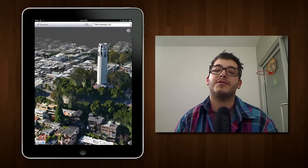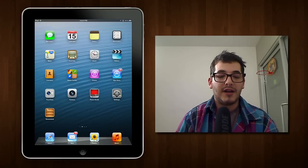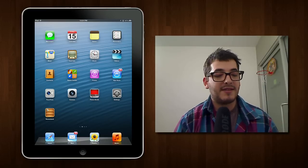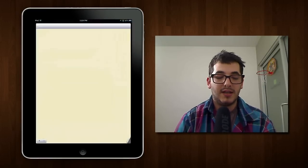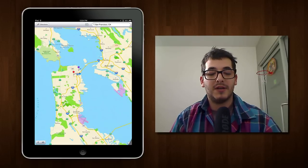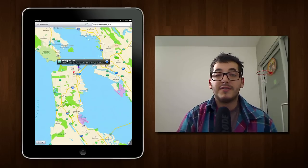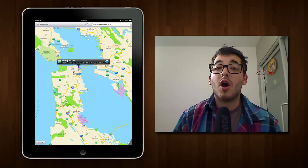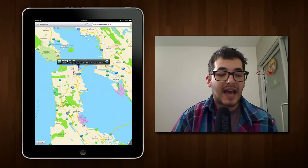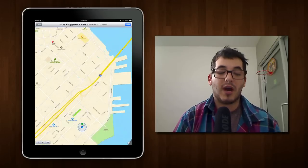Apple's also introduced turn-by-turn navigation into this build of Maps. Just quit out on me. We're going to forgive that. It is a beta build. Let me open it up again and show you guys turn-by-turn directions. So I've got a pin I dropped here. I'm going to tap on that pin, and you'll see a new button in the left-hand side. It looks like a car. That's an instant directions button. Kind of cool. You can tap on that and get driving directions.